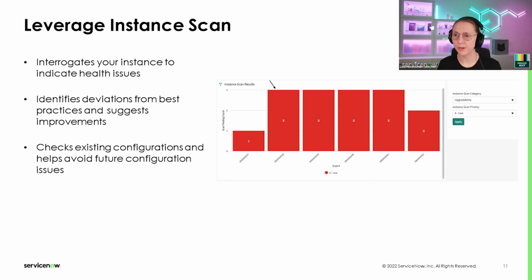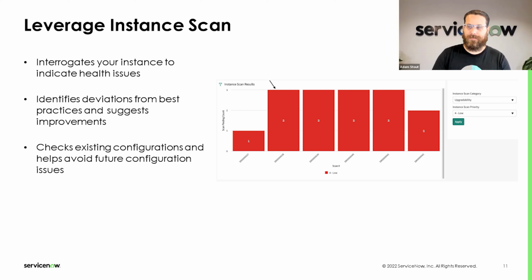We have a great question in the Q&A panel regarding Instance Scan, and they're asking if that is the same as Health Scan. Awesome question. I think I need to buy somebody a drink for that. So they are not the same. They're very similar, and they accomplish similar goals.